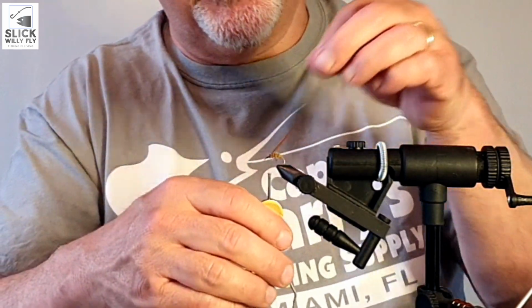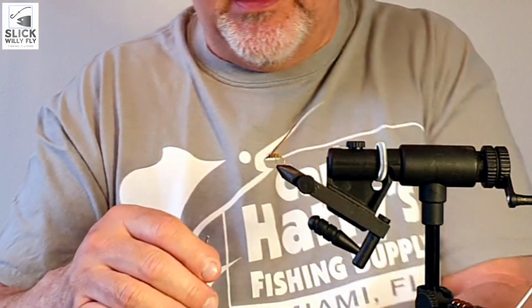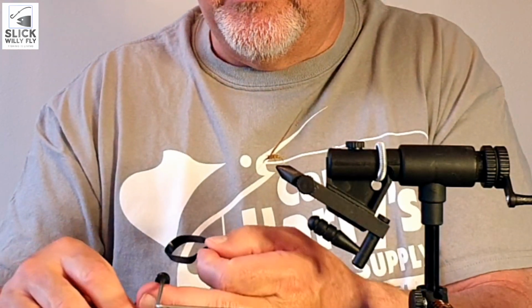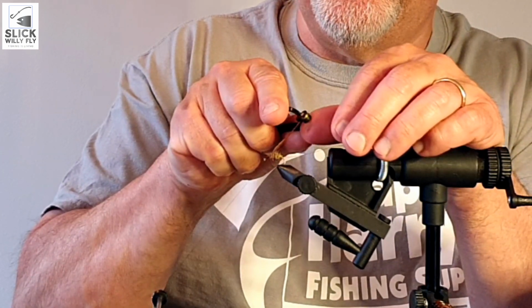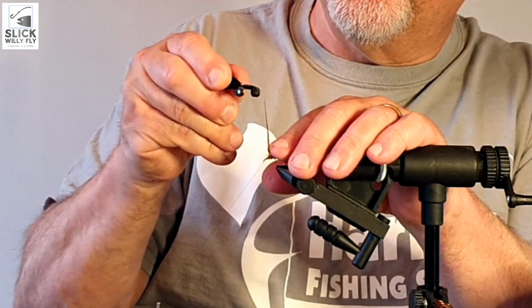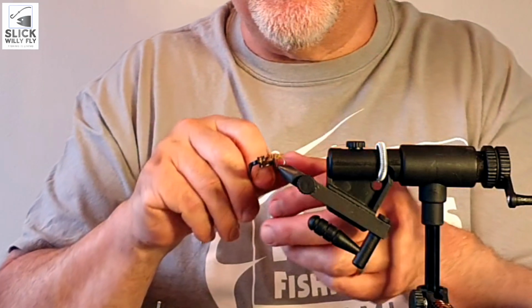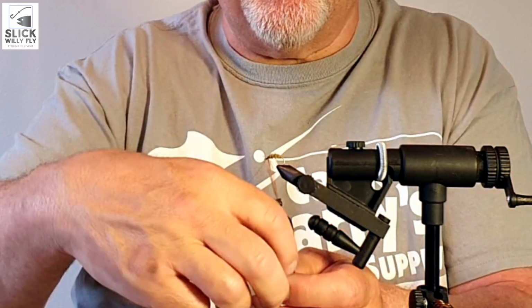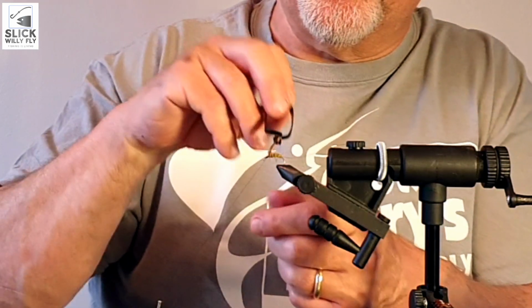So now I'm going to use my hackle plier. I'll get this out of the way a little. Now, I could use the rotary device. I might actually. I don't normally use the rotary when I do this. I normally just take the hackle around. Actually, I'm just going to take the hackle around, I think. Do it the old-fashioned way.